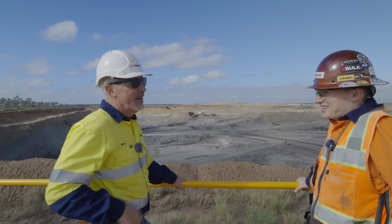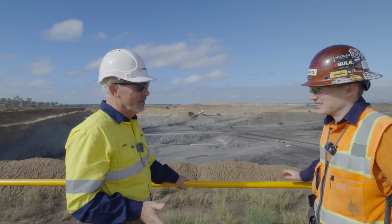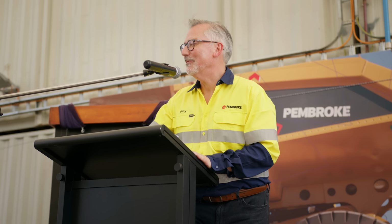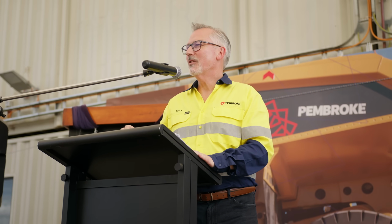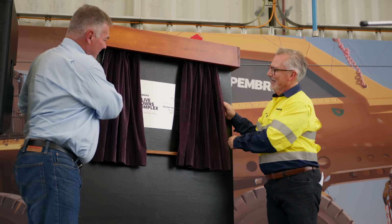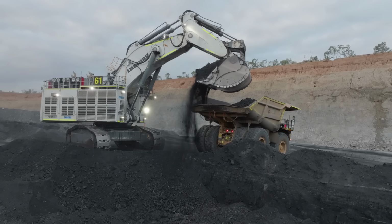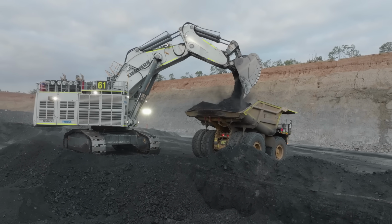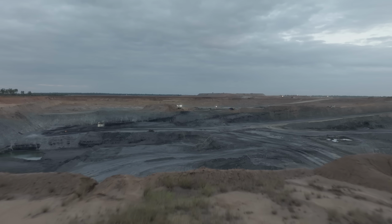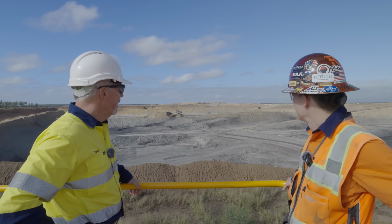Aaron, basically 3,653 days ago I started Pembroke, and the idea was to create a brand new steelmaking coal mine in the Bowen Basin, the best basin in the world for steelmaking coal. And here we are today. We did our official opening on Friday. We've been mining or moving dirt here since June last year, and we've been shipping coal since January this year. And this is it. It's currently producing 6 million tonnes run of mine.